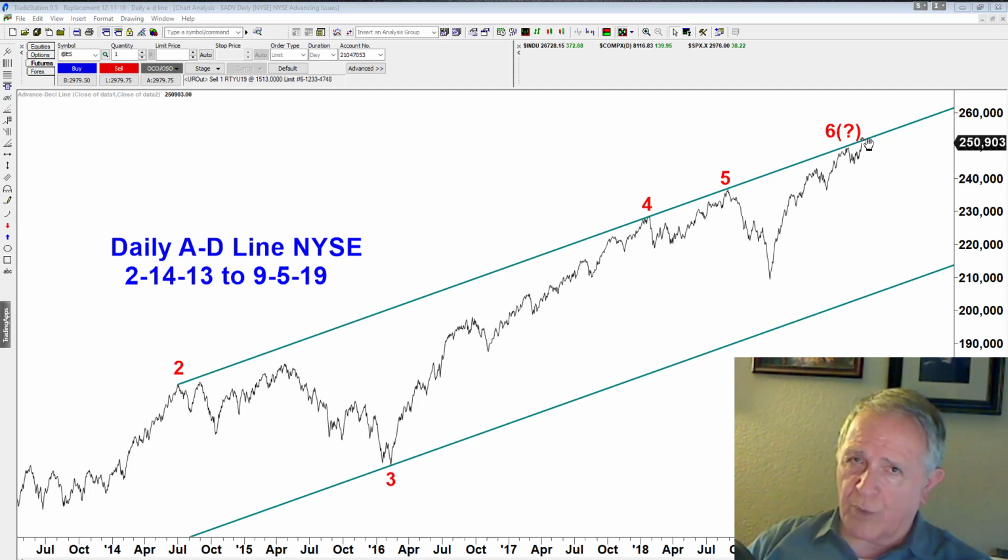It would be unusual to see the daily AD line top out before the other market indexes and averages. Not that it's never been done before. In 1976, we saw something like that happen, but it is indeed very rare. So we wanted to let you know where we stood with the AD line.